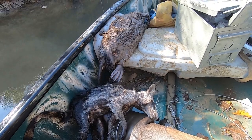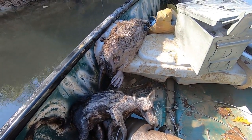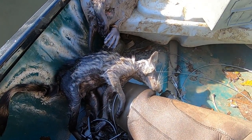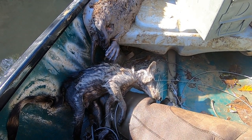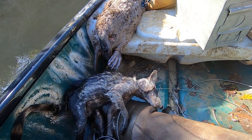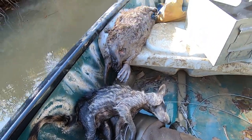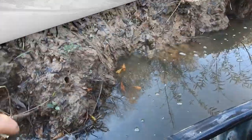Well, I do have catch number 2 so far. It's the smallest beaver of the season and the smallest raccoon of the season. Neither one of them's gonna be marketable size. I'm still gonna put them up even if I send them in and tan them and send them to people as gifts. But there's the tiny raccoon and the tiny beaver. I'm gonna keep moving down.